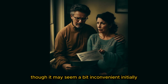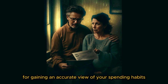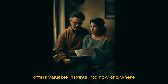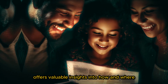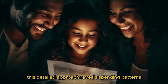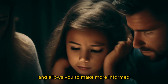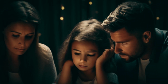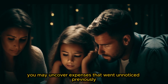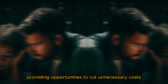Though it may seem a bit inconvenient initially, this practice is crucial for gaining an accurate view of your spending habits. Using receipts to track expenses offers valuable insights into how and where your money is being used. This detailed approach reveals spending patterns, identifies areas of excess, and allows you to make more informed financial decisions. Additionally, by scrutinizing receipts, you may uncover expenses that went unnoticed previously, providing opportunities to cut unnecessary costs.